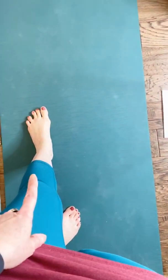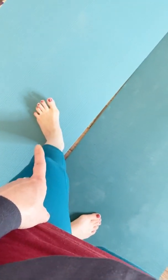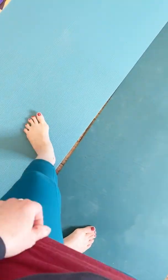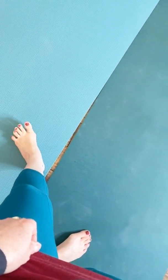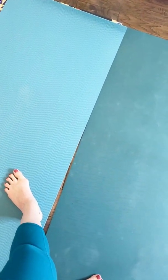It's just not as grippy as this one. So I'm going to feel a little more confident on this one practicing hand balancing than I will on this one. But at the same point, this one has just a little more padding. So it's just a little more comfortable and not so much that it's going to hurt. So that's that one.